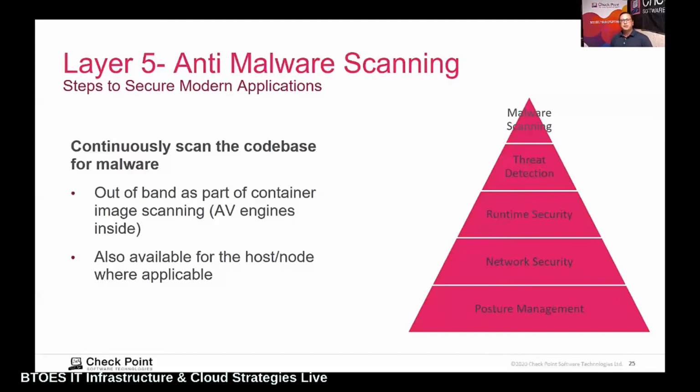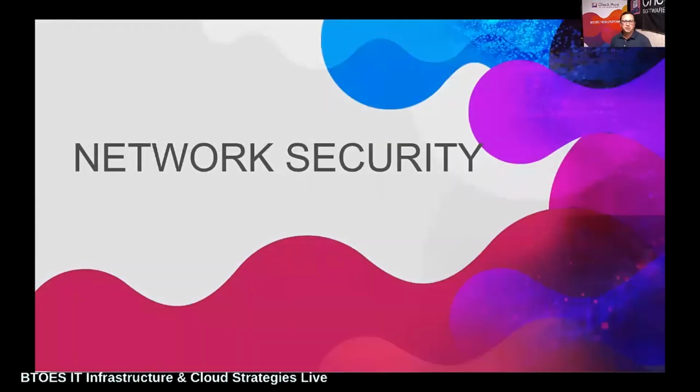Now, I'm going to take one moment here as we round into the last 15 minutes of our session today, and really focus on a combination of the posture management and the network security. It's the most foundational for all of us, and it's relevant in every one of our environments.